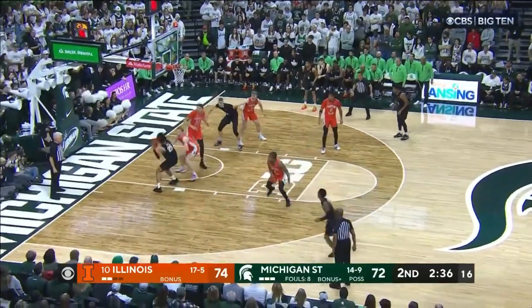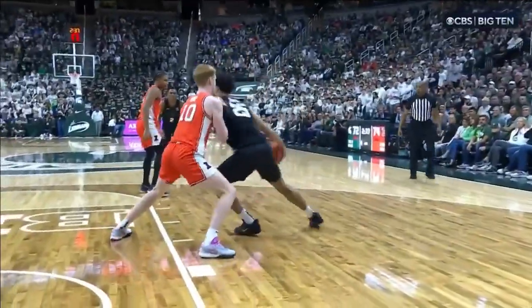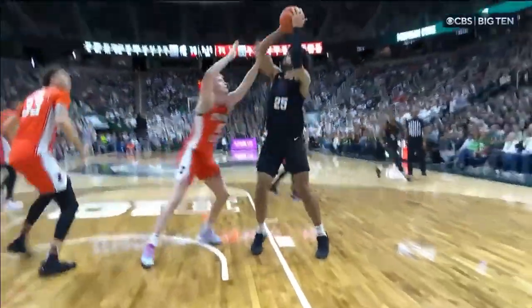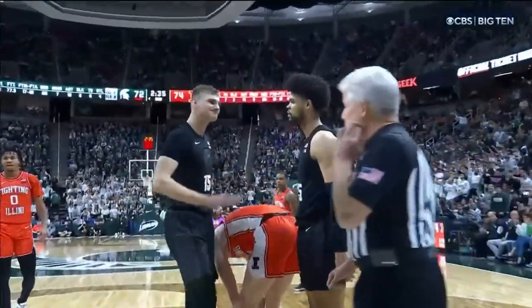Working on Goody again. It's got to be a foul there. There's a foul in the bucket. Before 1, 2, got to be something. Instead, Hall has a chance at a 3-point play.